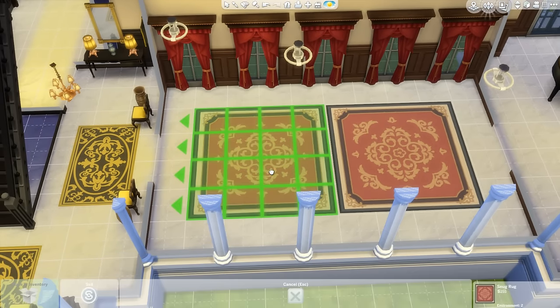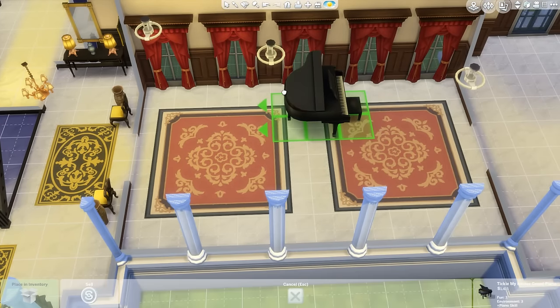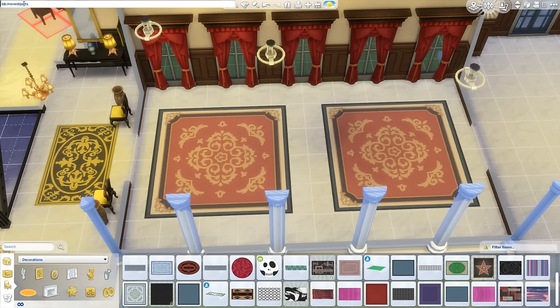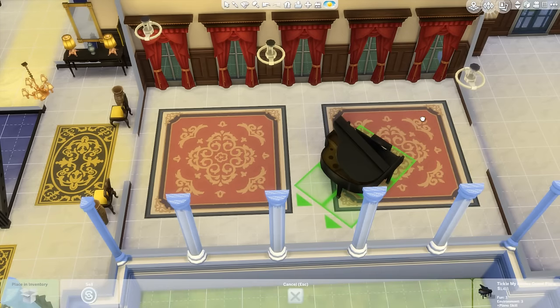What I actually want to do is have two living room sets. I need to type in the move objects cheat really quickly. There we go. And pianos are usually placed in a corner anyway, so most likely it's going to go somewhere here.